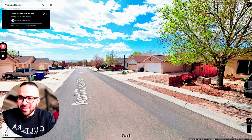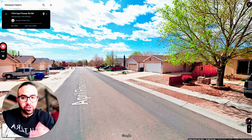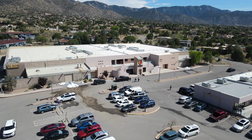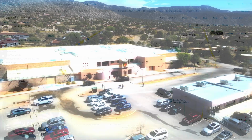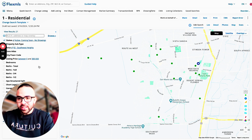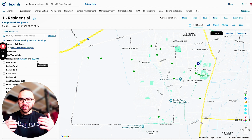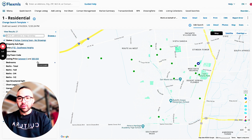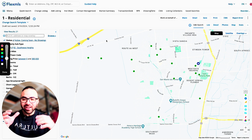So let's hop into the MLS, take a look at some of the houses here, and see exactly what we're looking at in that 300 or under 300 range. Taking a look at the MLS, and of course we got some filters here because we want to be super intentional with what we're showing you. We want to hit everything under $300,000 just to show you guys that there is still a ton of homes available, and we got just a little over 20 homes that we're looking at here. We're not going to go through each one.